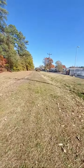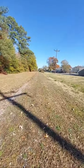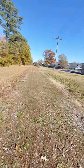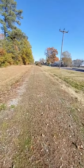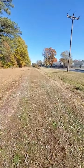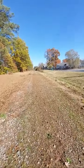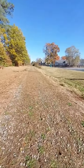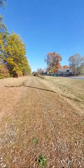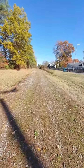This section is going to be paved, well, I should say hopefully, in the next couple of years. We went to a meeting back in 2017 about this, and they're doing it in stages. They started with Suffolk, and then they went to the Portsmouth part of the trail, and this is actually the Chesapeake section of the trail. And Chesapeake is dragging their feet. They actually haven't even had another meeting yet, so I don't know how much longer it's going to be before we'll get the approval to actually pave this.